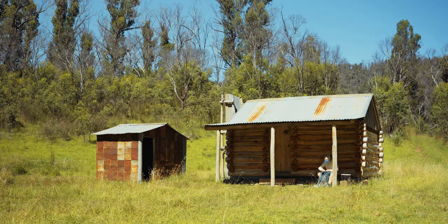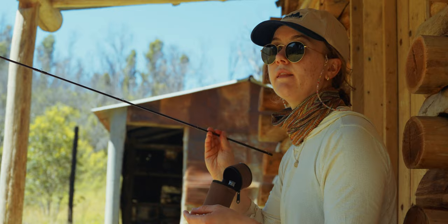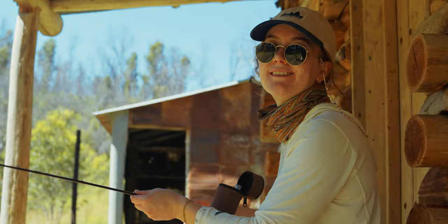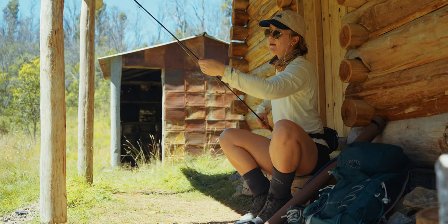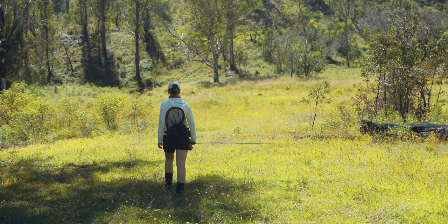We are just getting ready for a fish. We're fishing Jounama Creek. It just runs down there past the hut and it looks beautiful. So hopefully it produces the goods. If not, it doesn't matter. Yeah, go find ourselves some lucky or unlucky trout. Let's go.